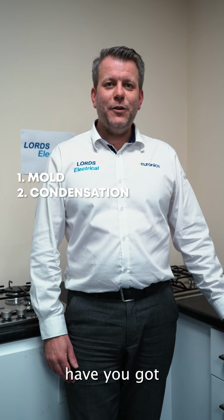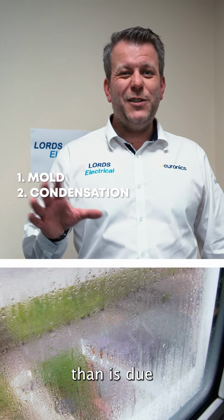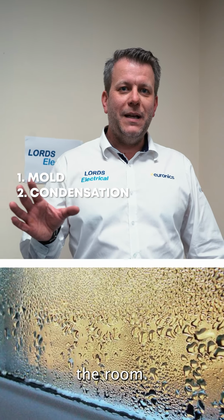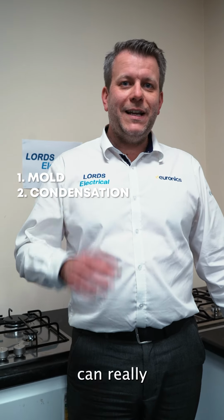Number 2, have you got misty windows, commonly known as condensation? If you have, then it's due to excess moisture within the room. And again, if you have got that, then using the dehumidifier can really help you.